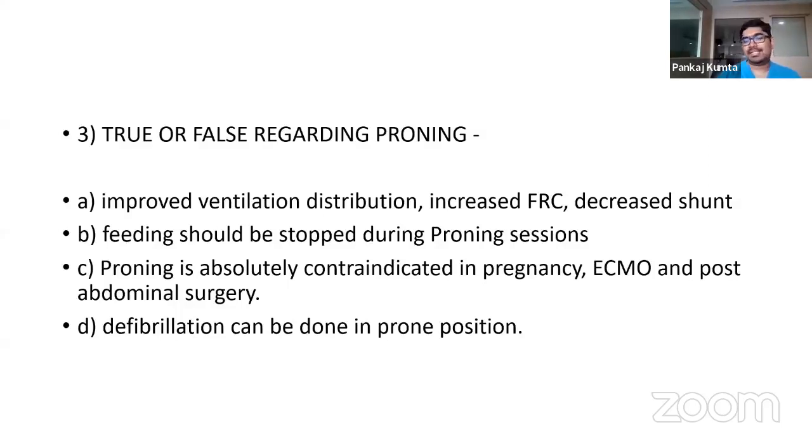And option D, defibrillation can be done in prone position. Yes, that is also true. It can be done because defibrillation is something where we do not delay it and we need to do it as soon as possible. So defibrillation can be done in prone position with patch, and then we can turn back to supine immediately for CPR or any others. So the correct answer for this would be T, true, false, false, and true.